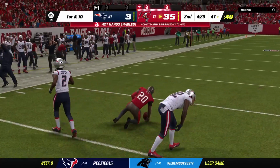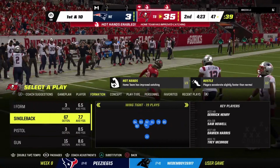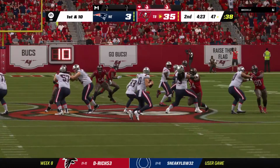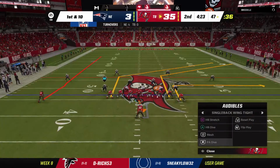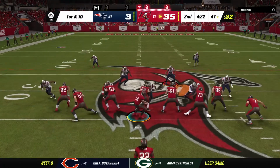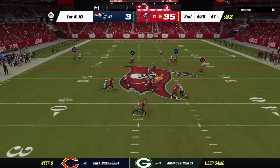Picked up by Justin Reed. And the Bucs are going to take possession here at their own 47-yard line. The Tampa offense ready to get their drive started. They start near midfield following the interception as they begin 1st and 10.